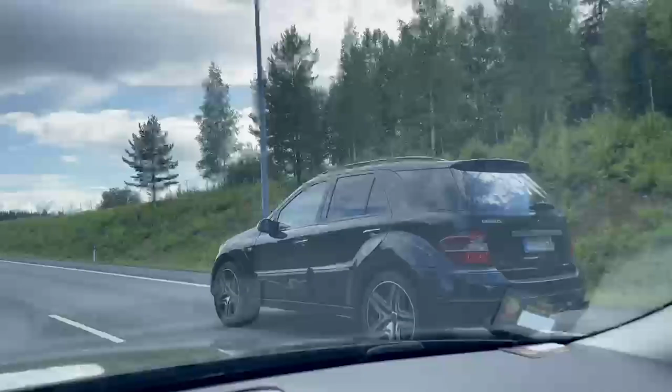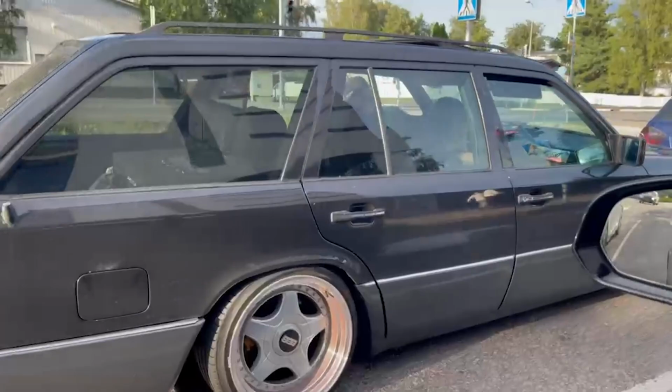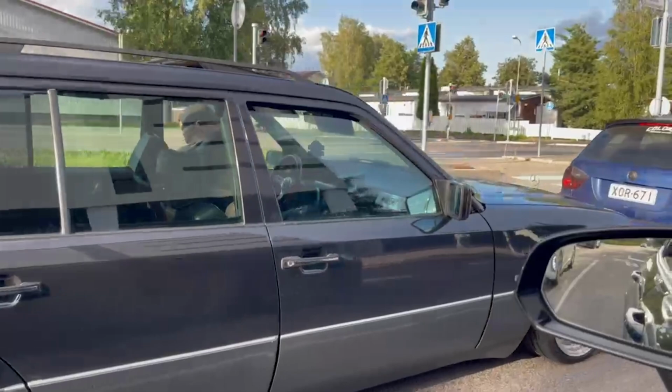Checked out a few different cities, saw a pretty badass Brabus G-Wagon out there in the streets. We saw a really badass wide body Brabus ML on the highway. We saw a really dope SLK on the streets. We saw a 124 Estate, the station wagon. So there's a lot of good Benzes out there, good Benz culture. Some people knew who I was out there, so big shout out to all the Finnish people who bring the Benzes back to life and take care of them.